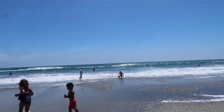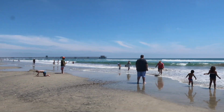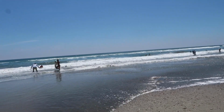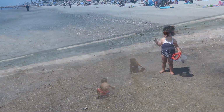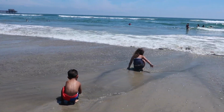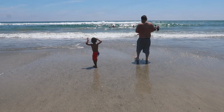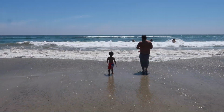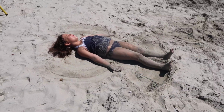So we are at Oceanside Beach, right next to the pier over there. So pretty out here. It's only like 10 minutes away from the skydiving place, so we decided to come here. And it's a perfect day for the beach. Guys, look at her. Are you guys having fun at the beach? Yeah? I didn't bring a bathing suit, I just have my tights. Oh, look at those waves. Pick it up, Bubba. Your turn, Bubba.